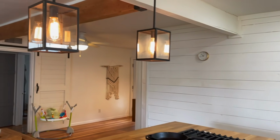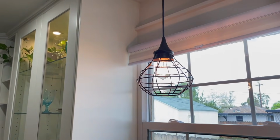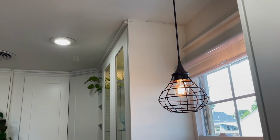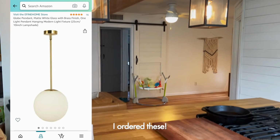And then I really am not a fan of these black lights here. This one's kind of okay, but I think we'll probably replace that one too and just kind of go a brass or gold finish for all of the light fixtures in here.